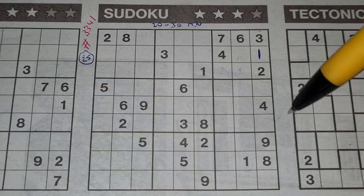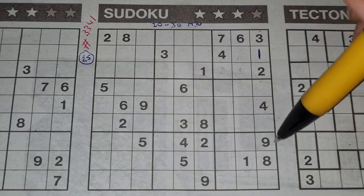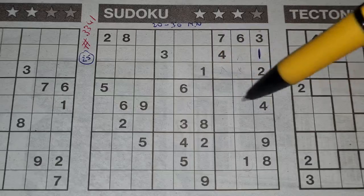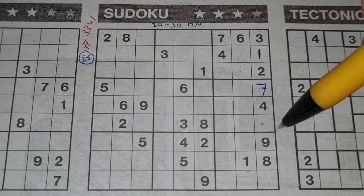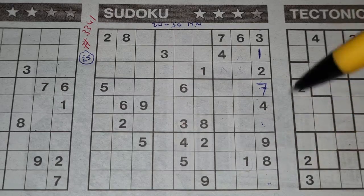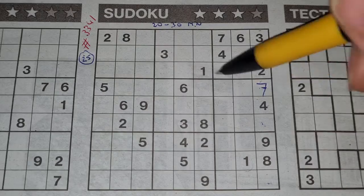1, 2, 3. 3 missing numbers in the last column. Those missing numbers are 5, 6, and 7. Look, we have a 5 and a 6 here in this row, so no 5 and 6 in this box. The 5 and 6 go in those 2 boxes as a pair, so 1 digit left should be the 7. It's not wise to mark those 2 boxes with 6 and 5. Why? Otherwise it will be messy in the puzzle. I only mark the pair in a big square.